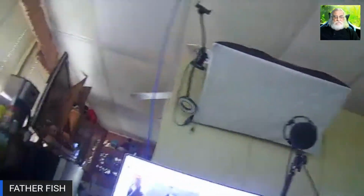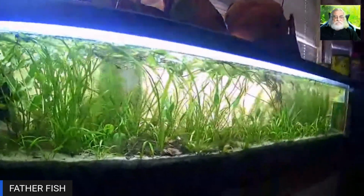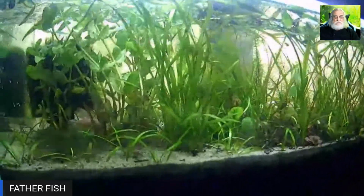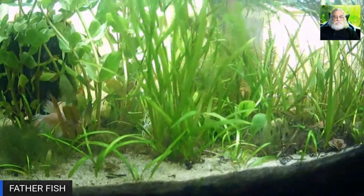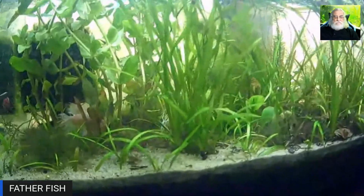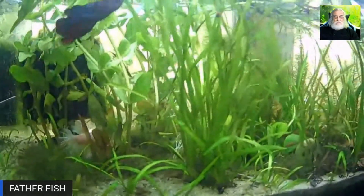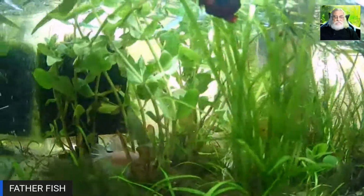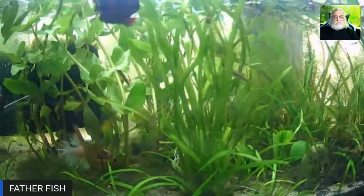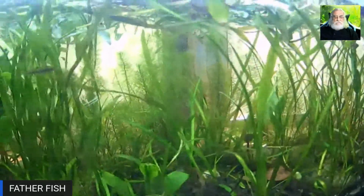So let's get started. This is the 20-year-old tank. This guy was set up in about 2000. It is a 30-gallon long, and I'm going to take time with each one because y'all have been telling me I go too quick. So you'll have to figure out what the plants are. That's Bacopa in front of us, I think. Vallisneria. And I forgot what that is back there. I may think of it.